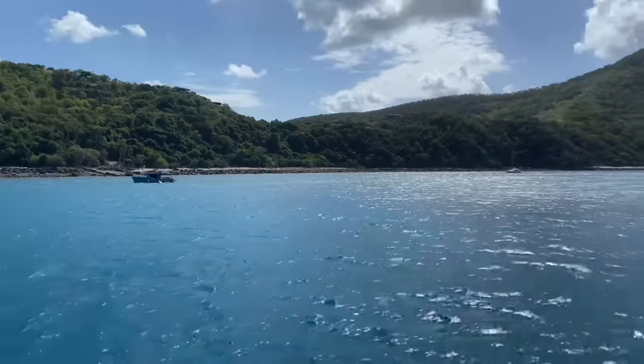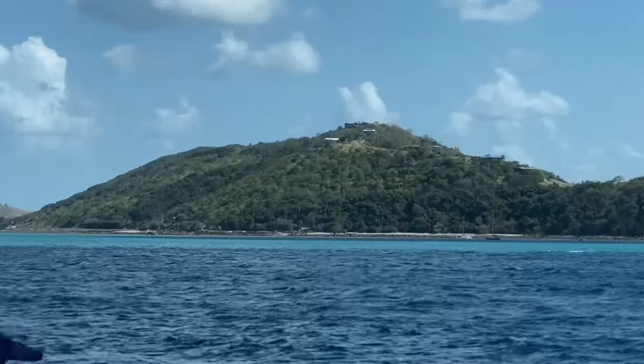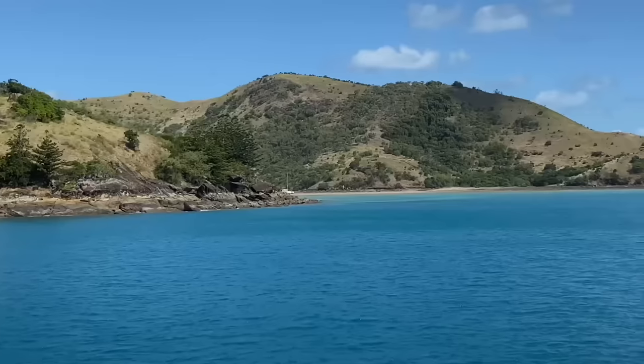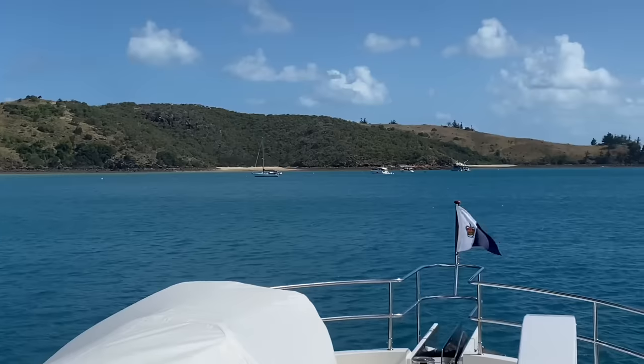So when conditions are like this, I tend to weave my way in and out of the islands. That was going between Keswick and St. Bees. It's a lovely calm bit of water. But once you get out from around there, you pretty well got it on the nose all the way down to the Percy's.